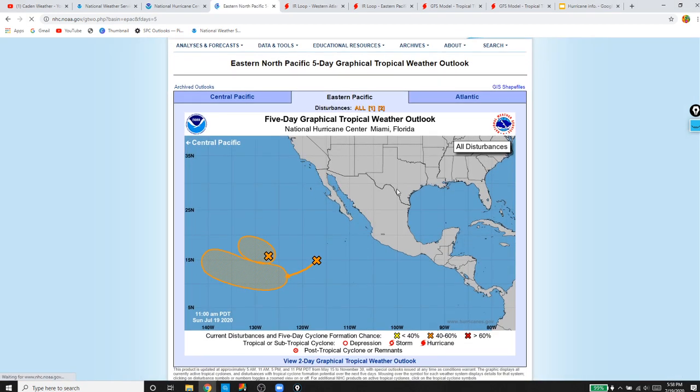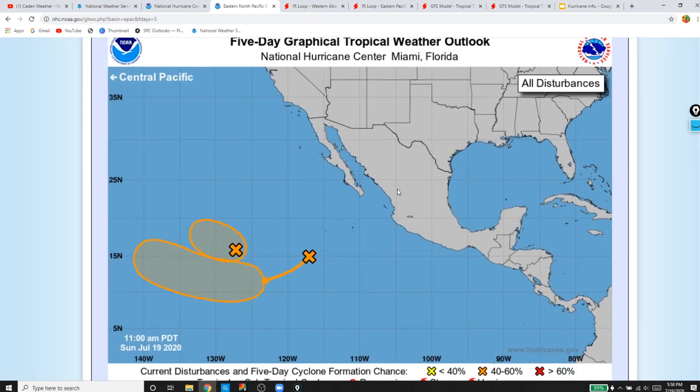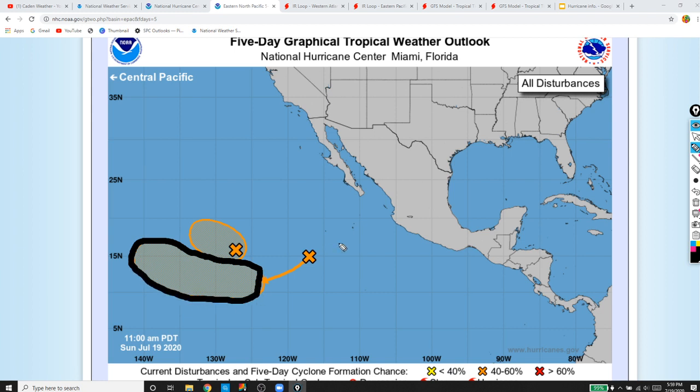Now let's take a look at the Eastern Pacific and both of those. Like I was saying, right now disturbance 2 has a 20% chance of cyclone formation within the next 5 days. Then as it reaches this point in the ocean, it's going to turn into a 50% risk. Disturbance 1 in the Pacific Ocean is already a 50% risk of turning into a cyclone within the next 5 days, and its track is going to be right there. Again, these could turn into cyclones, so we definitely need to be watching these.